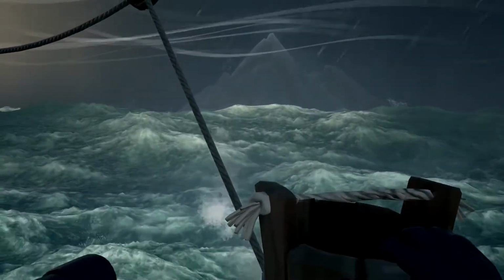Even at the bottom of the ship you're not going to feel safe. You can feel it rocking around and all this water sloshing around. And you can hear it still as well. You have all the wind and the rain. It's really an oppressive atmosphere.